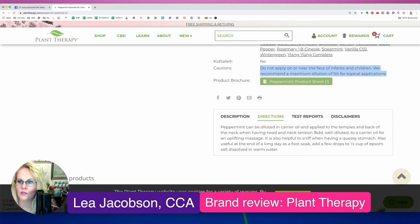Again, adding well diluted can mean different things to different people. So I would like to see a specific dilution mentioned here. As far as an uplifting massage, yeah, I would say more invigorating. Using peppermint in a massage would definitely be invigorating.